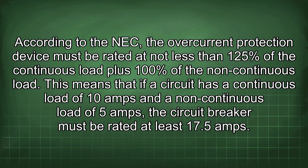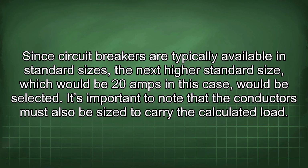This means that if a circuit has a continuous load of 10 amps and a non-continuous load of 5 amps, the circuit breaker must be rated at least 17.5 amps. Since circuit breakers are typically available in standard sizes, the next highest standard size, which would be 20 amps in this case, would be selected.